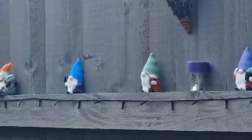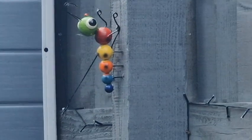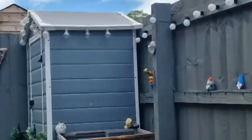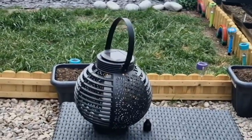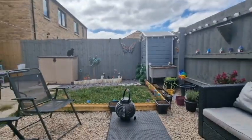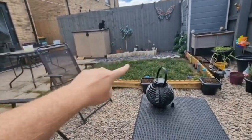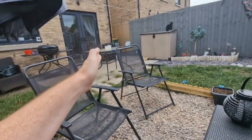And we also have Charlie the caterpillar, crawling up the fence, which is really cute. We have this little light thing, which is Lush, but again, this doesn't work anymore. We've only had it a year, so I'm not happy with that. And I need to repaint that white thing again. And yeah, so we're getting rid of that table.